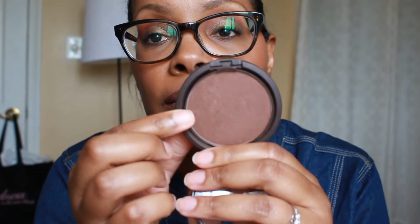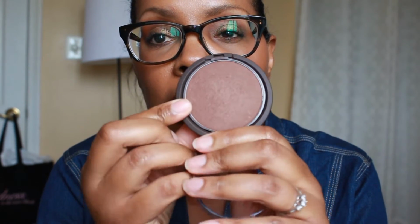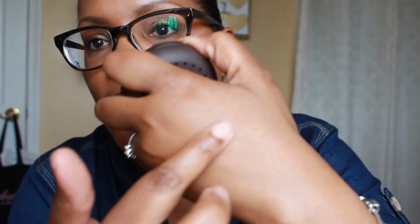So I grabbed this. Is from Target. This is the Shea Moisture Illuminating Powder in Mandalay Dusk. It is very rich in color, so this would make a really good contour or a bronzer, and I am going to show it to you on my hand here. So you can use this in sort of bronze here and around the hairline.